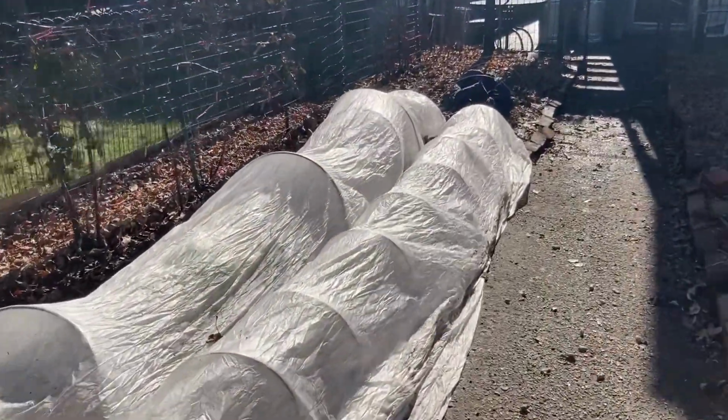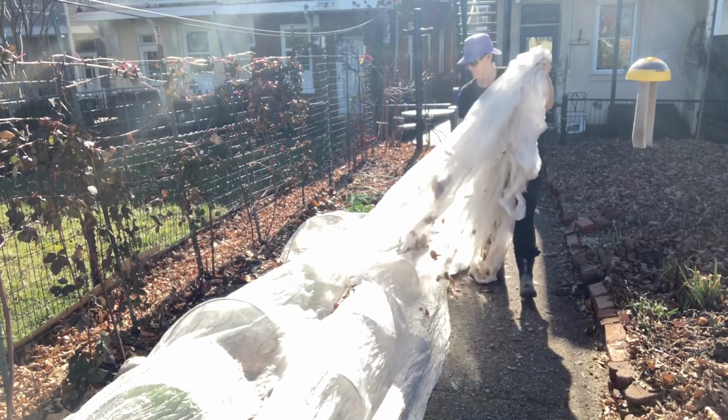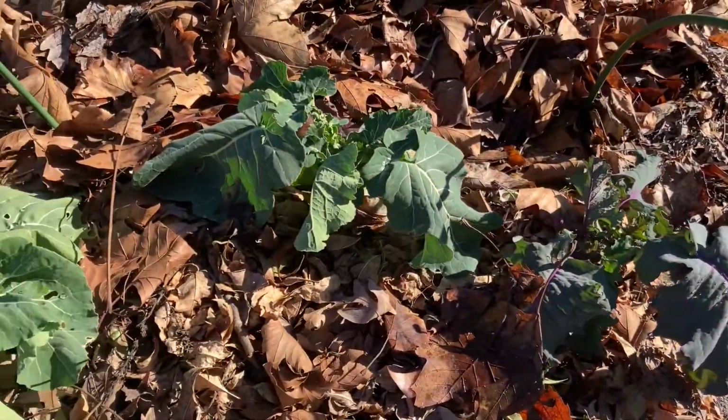Now the cloth and the netting, I'll lay it out in the garage to dry. But we're going to leave the hoops in place. Mostly, it just helps me know where the plants are so I don't walk on top of them. Again, the Brussels sprouts have some damage. And the chard too. I do know the chard is more sensitive, but I think they're both going to recover because their roots are still alive.